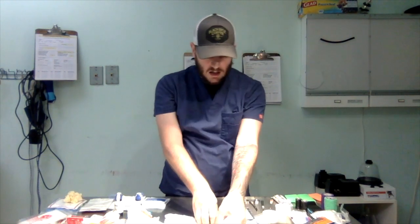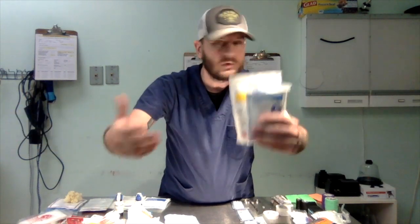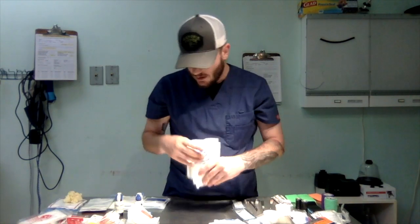So, I got combine pads and trauma pads. These are great for pressure, for open wounds, active bleeders, gunshot wounds, anything from getting a branch stuck in your arm, or if you're cutting a piece of cordage and you fillet half of your arm off. We're going to pack you with these, and then throw some bandage material around you. Same thing with ABD bandages. They have a colloidal agent in them, they're very thick and they absorb. So you pack heavy bleeders with these.